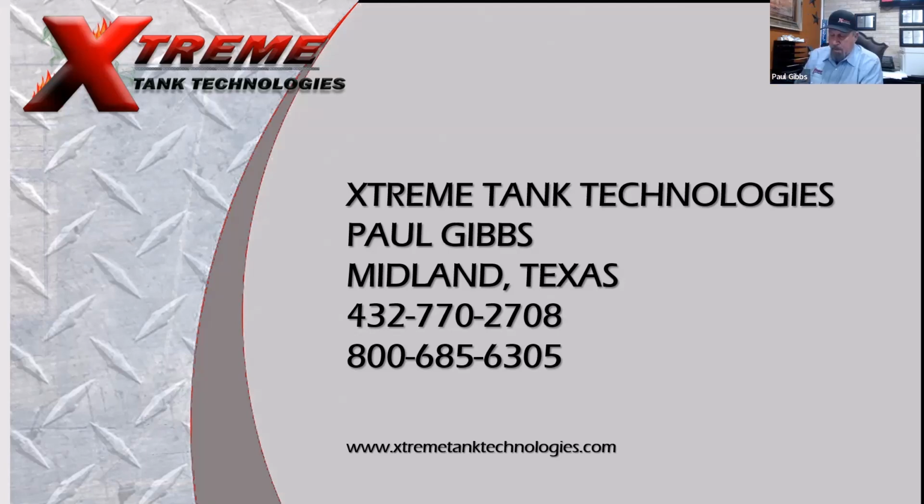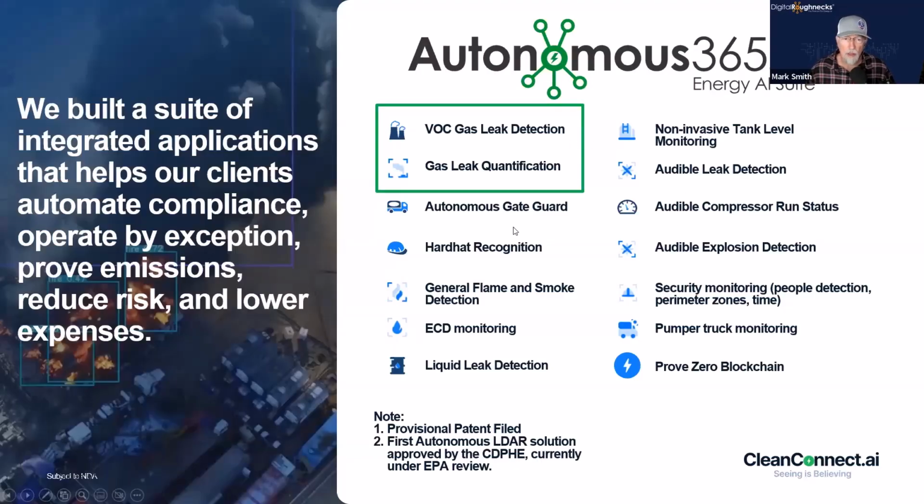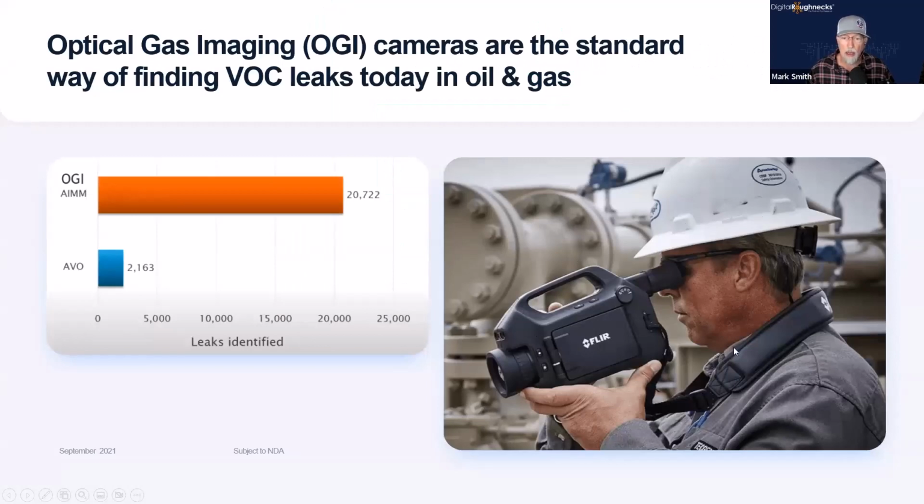Well, let me set this up for you, and then I'll tell you why I really wanted to bring you on here. But CleanConnect, we get into this whole VOC gas leak detection and quantification, right? Our ideal is to see how we can automate for companies that want to do autonomous LDAR, right? This is the most common way: a guy with a FLIR camera going around a site. And with the new Quad O, B, and C, that's going to minimally grow to double the frequency, and for some, Quad O, C may grow 7 times more than what they do today.